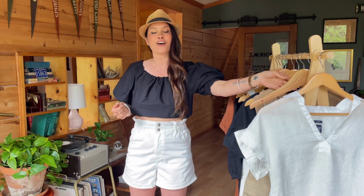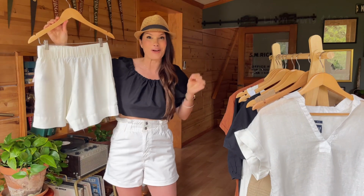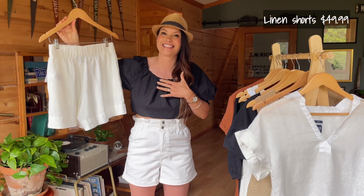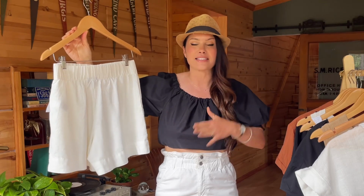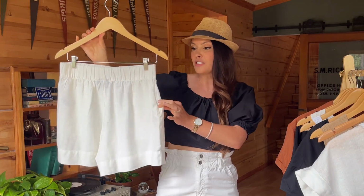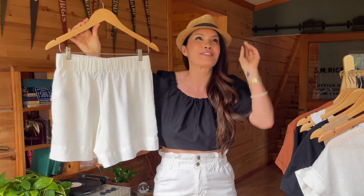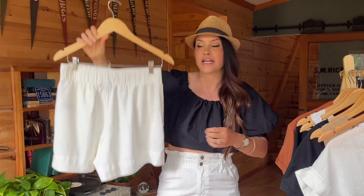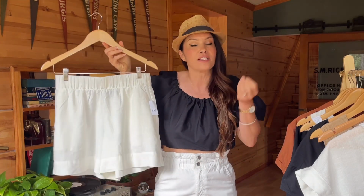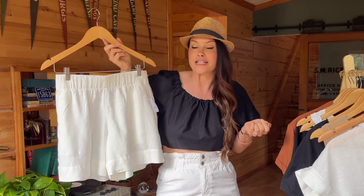Now, the next thing that caught my eye was this gorgeous pair of linen shorts. Oh my goodness, you guys, these were calling my name. Very high rise, beautiful. Functional front pockets, and then again, thoughtful design details. Yay, Gap. Love this wider cuff at the bottom of the leg. It just adds an element of elevation to a classic like this, especially given the price.